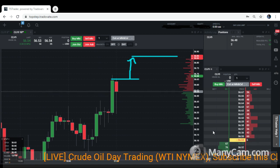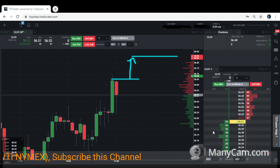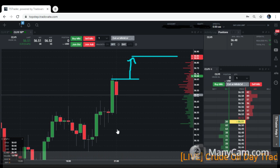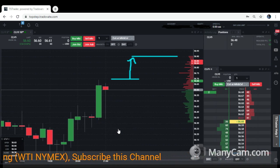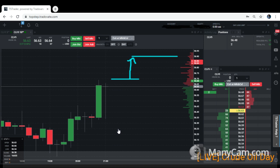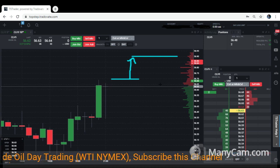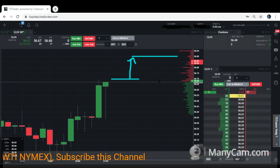By the way, the time now is 9:12 a.m. New York time. Hope to see our order get filled in the next few minutes. Okay, almost there. The red candle changed to a green one. You can see it's not far from our targeted entry.